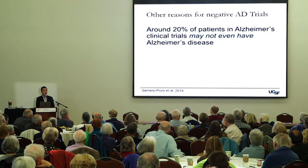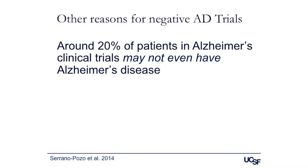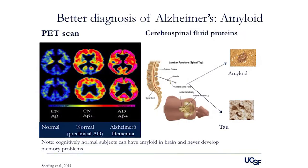Another possible reason that the past clinical trials have been negative is they went back and used this amyloid PET scan to look at the patients who participated in the trial, and they actually found that up to 20% of these patients don't even have amyloid. They don't even have Alzheimer's disease. So you can imagine what that can do to your results. Now that we have these PET scans that can look at amyloid in the living person, we'll be better able to identify who should be in these trials and who should not. We can also do that with cerebrospinal fluid studies, where we can look at the amyloid protein and tau in the CSF. And this is why we put some of you through these difficult procedures.